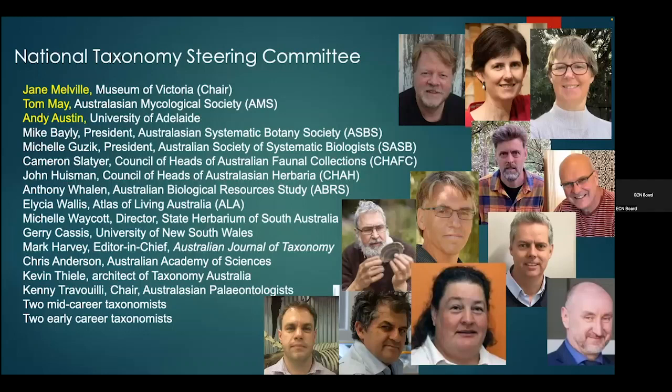And then there's another 12 people on the steering committee, which pretty much covers the whole of the taxonomic community in Australia. The 3 systematic societies, universities, the heads of the Council of Australian Faunal Collections and Herbaria, and a number of other key groups, including Atlas Australia, the relevant government departments, and so on. And that group meets online about once every 6 to 8 weeks.